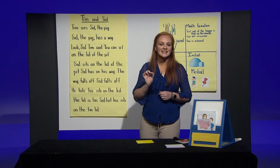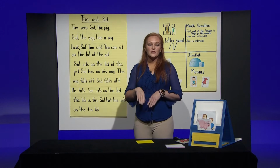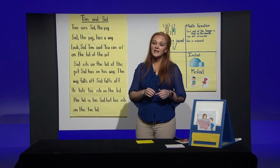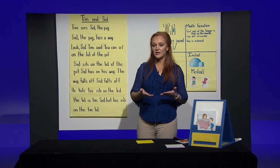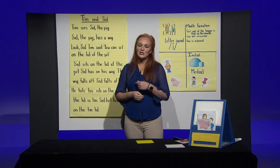Now let's add another sound to the beginning of a word. So our word is lack. Lack. We're going to add the B sound to the beginning of the word lack. And what word do we have? We have black. Excellent.